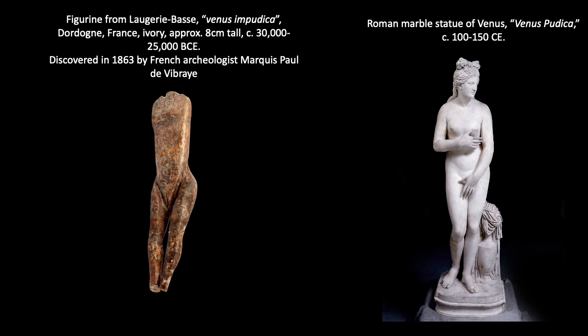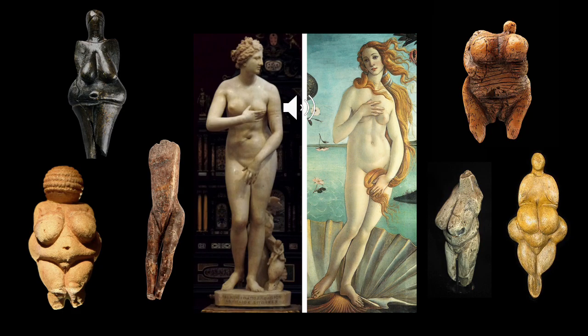And so Marquis here reverses that name and calls this prehistoric figurine the Venus Impudica, or the Immodest Venus. His inference is that the prehistoric Venus is making no attempt to hide her sexuality, and so is therefore clearly an immodest and erotic being. And so eventually, scholars began to refer to these figurines collectively as Venus figurines.